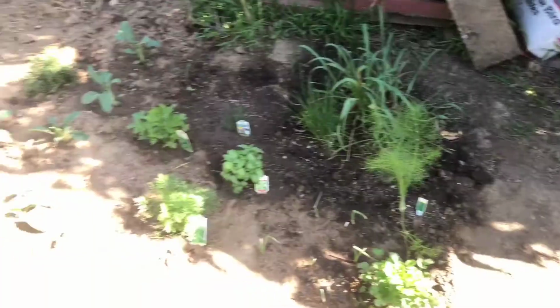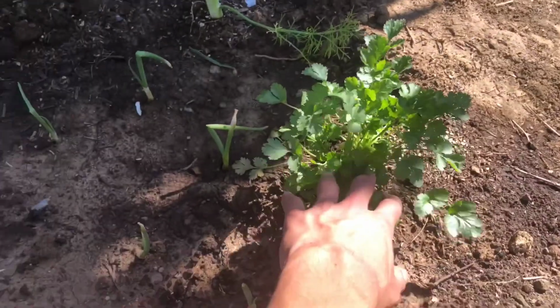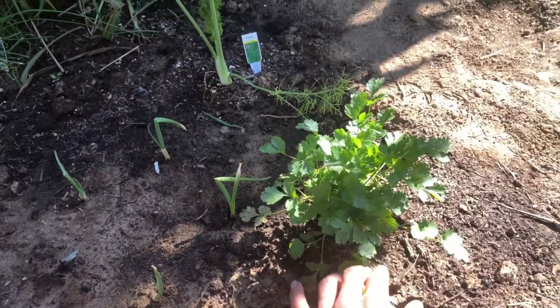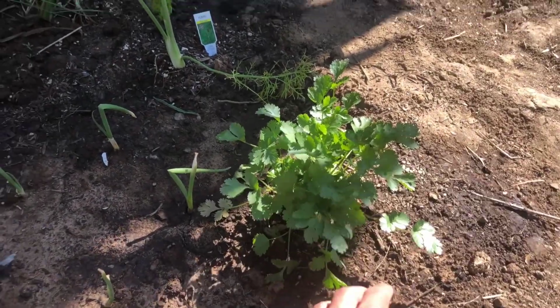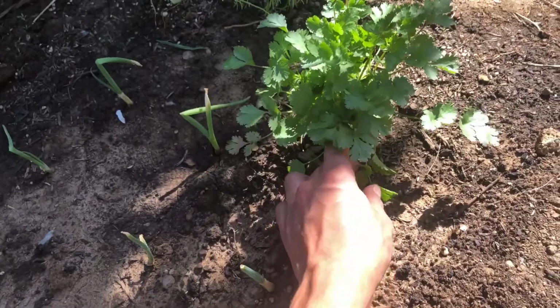Just some ground cover. The herbs probably have the most growth, especially this cilantro here, which is already turning into a bush. I've already used it a bunch, and I think that has caused it to grow even quicker. Use the bottom parts down here, and there'll be more nutrients.